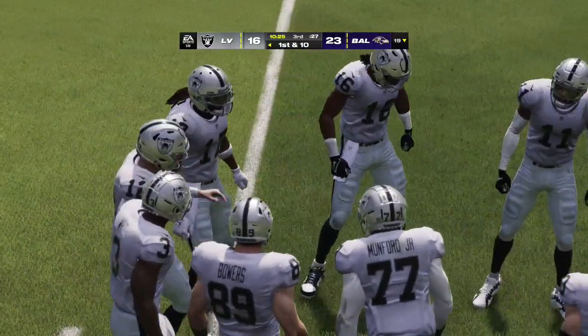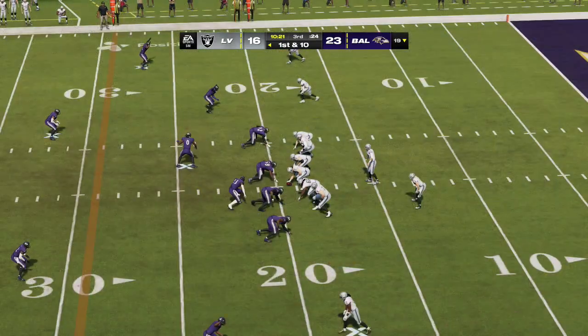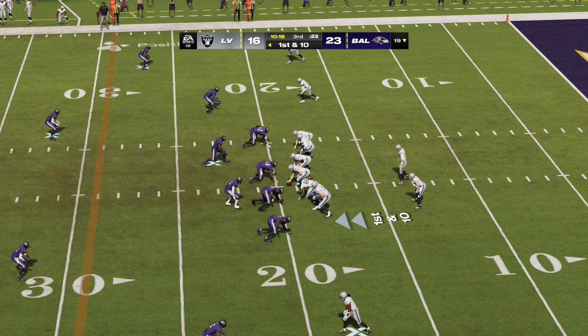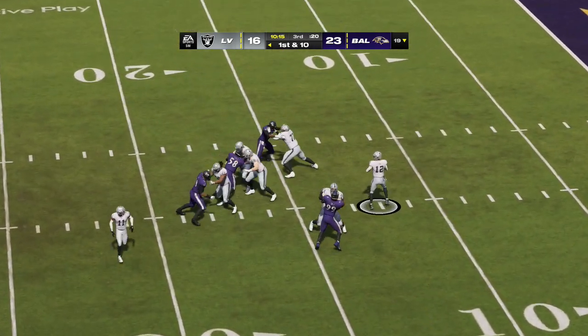Now, that's the play call that the offensive coordinator had in his head. You saw the end result. He wanted to go ahead and push the ball downfield, and that's what they did. And they wound up with good yardage there to get things rolling.